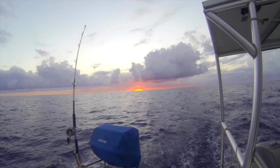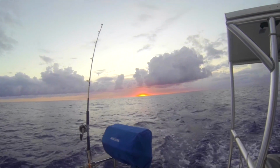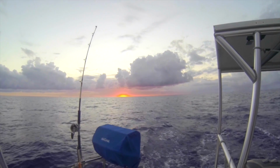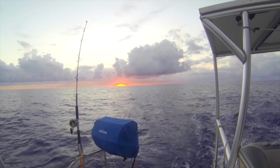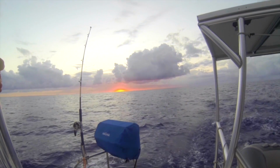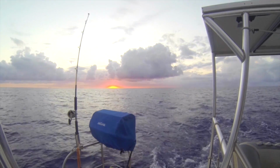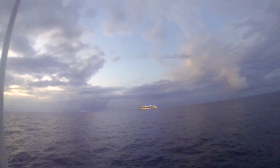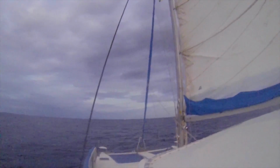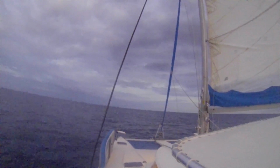Sundown, 6:22, and we're still about 20 miles to St Maarten. I'll be getting in around 10 p.m. It's a nice wide open anchorage, so it won't be hard to drop the hook on a spot unless it's super busy, packed in there, but I don't think so. Okay, update. That's the Oasis of the Seas. Getting dark.